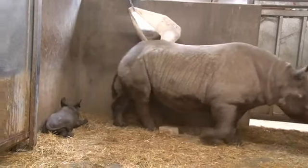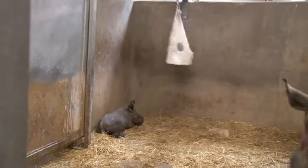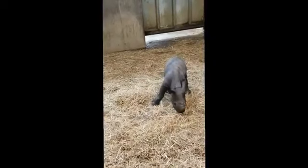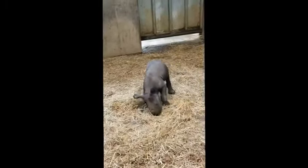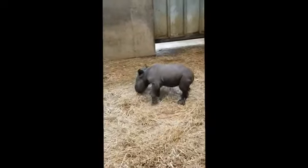Okay. This was a couple days ago, and it looks like she was having fun doing rhino things. I'm going to play it here. Just look up at the screen and tell us what she's doing there. Yeah, so she's having a lot of fun with that hay, and I feel like she's displaying natural behaviors.